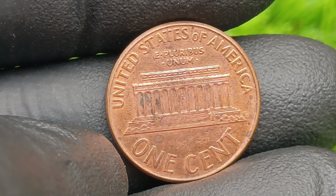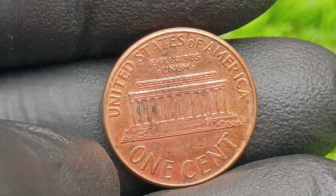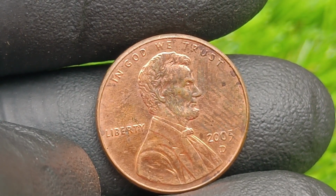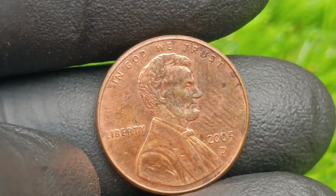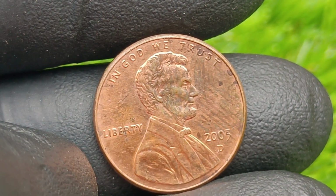So buckle up, because what you are about to hear will not only captivate your imagination, but also inspire you to look more carefully at the change in your pocket or the coins sitting in your jars and drawers, because you might be holding something truly life-changing without even realizing it.